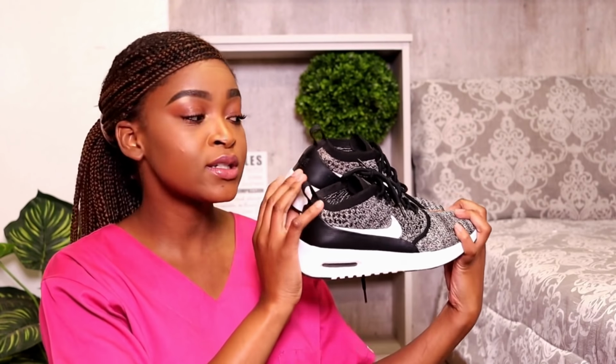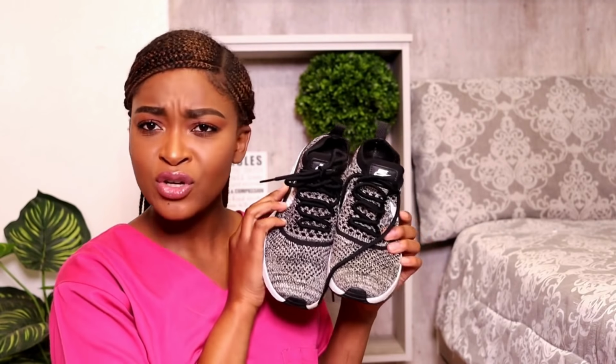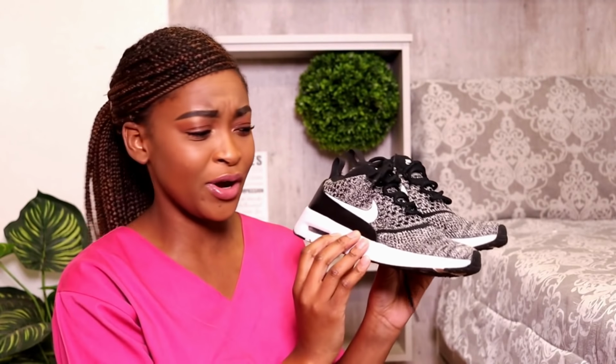Next up, we have my Nike Air Max Thea Ultras. So these are Air Maxes. Obviously, if you know sneakers, you already know Air Maxes can be quite pricey. But the reason why I was willing to splurge on these ones, firstly, look at them. They're cute, man. These are really cute shoes.